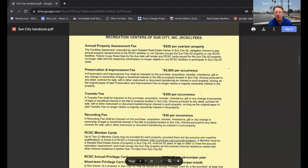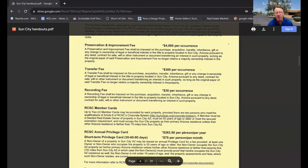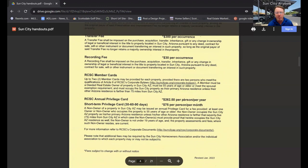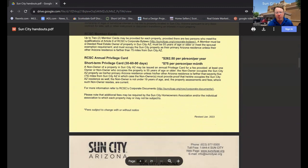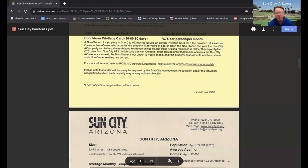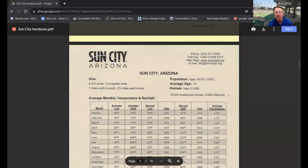But the preservation impact fee, improvement fee, whatever you want to call it, when you come into the community is $4,000, and that only happens once. Then you have a transfer fee, a recording fee, and again, those are going to be when you buy the property. Then they have a privilege card for people who are not full-time residents and maybe renting in the community. You'd have to qualify for that.